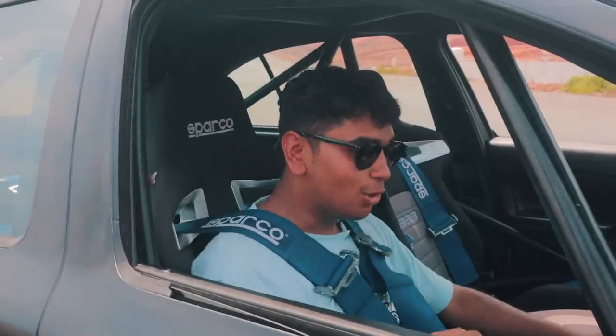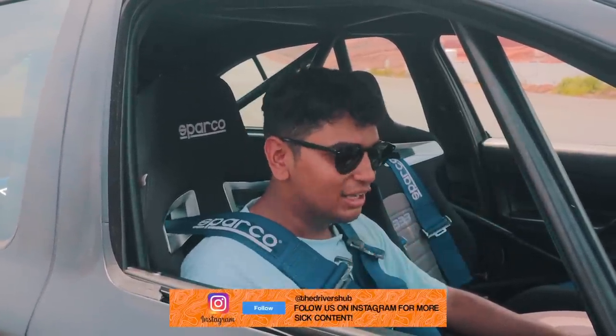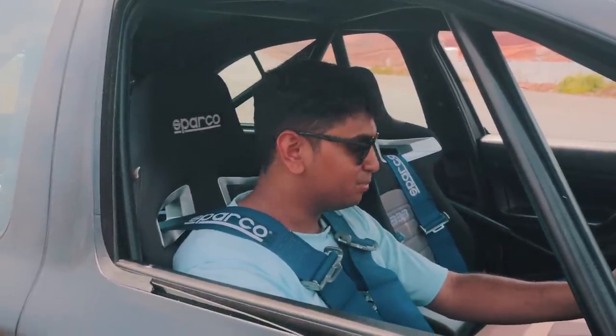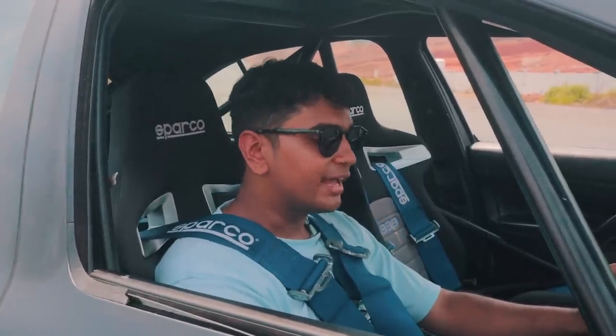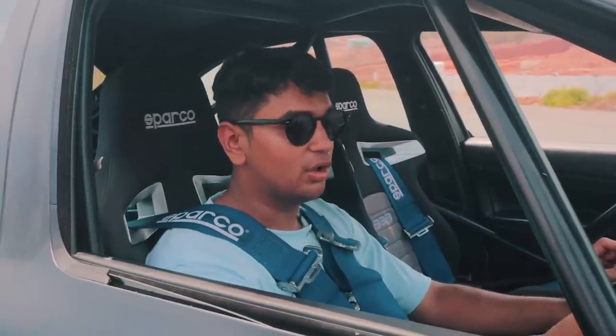So as you just saw, hopping into this car with this FIA spec roll cage, it's a little bit difficult, but that's a compromise I'm willing to do because this thing is going to be absolutely insane, I'm pretty sure. Let's talk about a couple of things in the interior which are a little bit peculiar, something that you don't see on a regular basis in your run-of-the-mill stage 2, stage 3 car that you see on the streets.